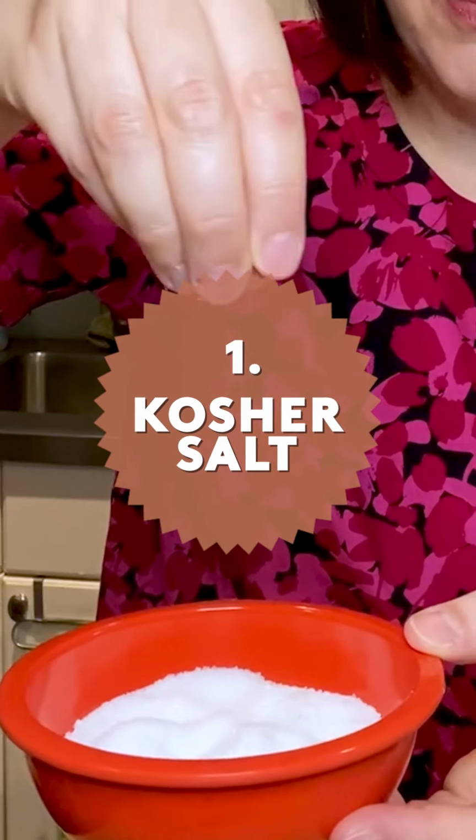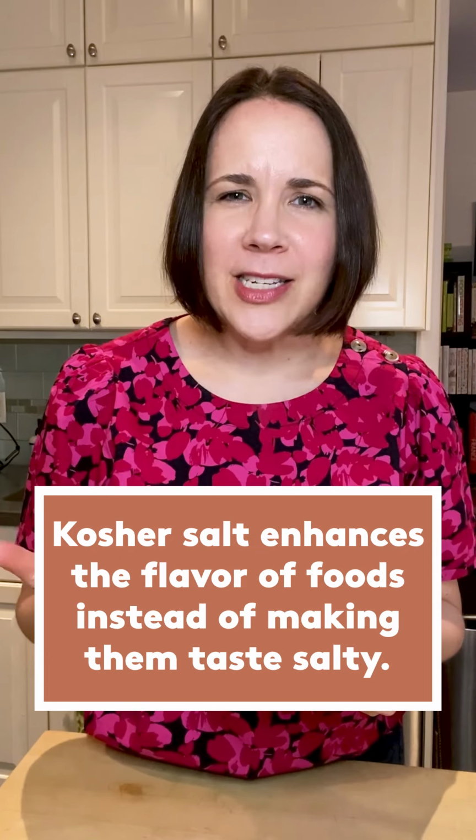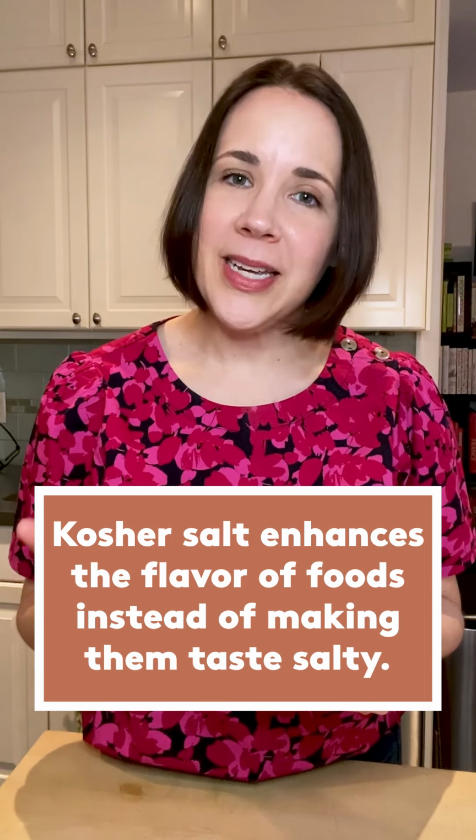The first one is kosher salt. This is really your kitchen workhorse. You'll use it in 90% or more of your recipes. It has a cleaner, less metallic taste than table salt because it doesn't have any additives in it, and it actually also has less sodium, which can be good. But my favorite thing about it, and what most chefs like about it, is that it's coarser than table salt.